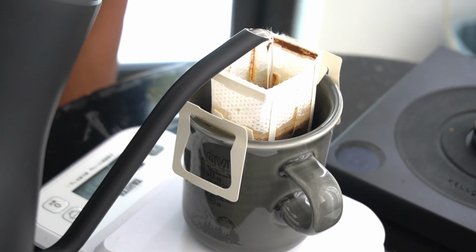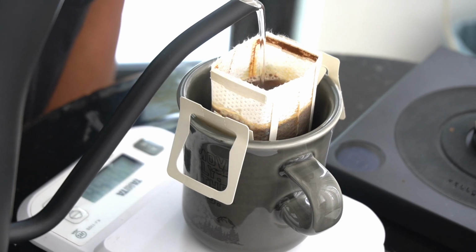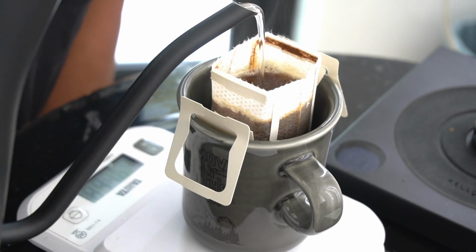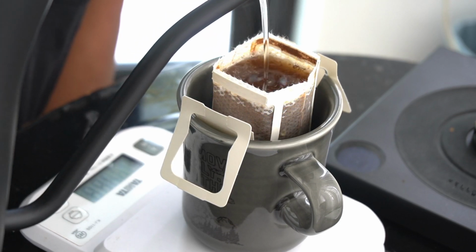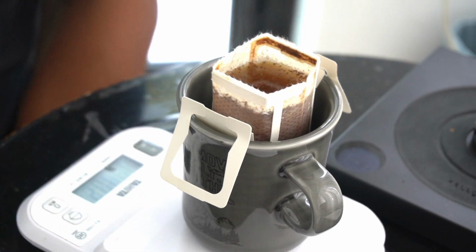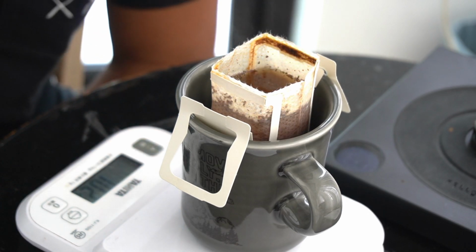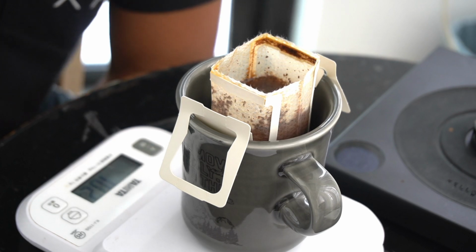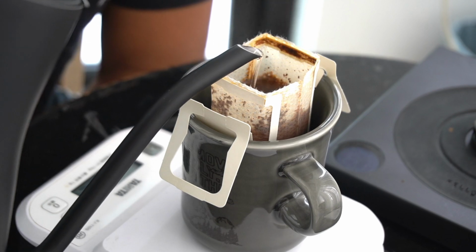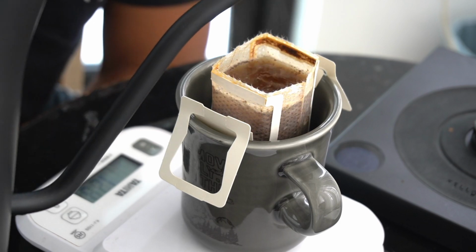And then now I'm gonna pour all the way up to 130 ml. Oh, only letting me go up to 102. So now we're gonna wait, let that drip down first through the coffee. Right, and then now we're gonna add the rest, and go up to 130 ml of water.